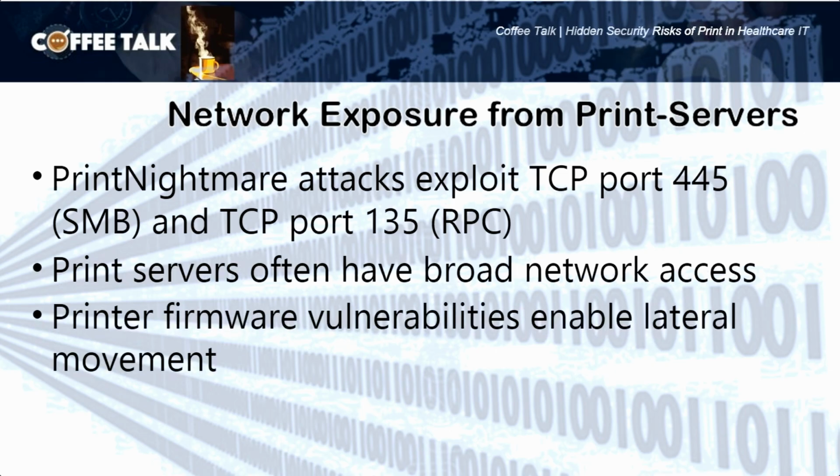There have been noted cases of firmware in printers that have vulnerabilities which allow a cyber criminal penetrating to go laterally within the network. This is one of the most horrifying things that those of us in cybersecurity think about, is that once somebody's in, where do they go besides where they entered? They have east-west movement in many cases. So that is something that has caused more havoc than most anything else we can think about. So network exposure from print servers is a tremendous issue.